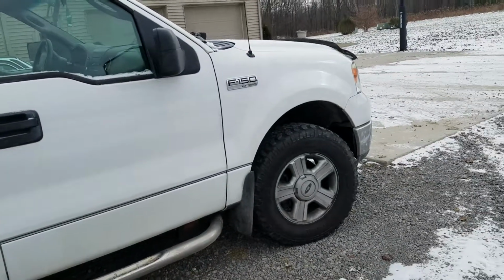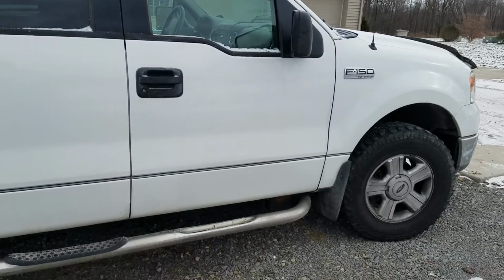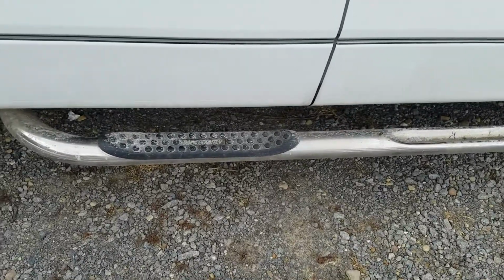Really, my only complaint about it is it's kind of slow. It's not fast by any means. It takes a while to get up to speed. It came with these Badlands, I think they're called. Yeah, Backcountry steps.